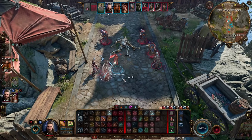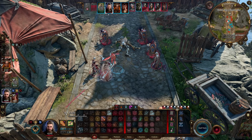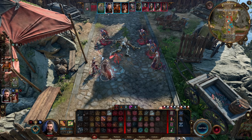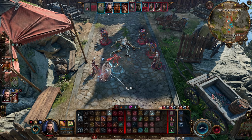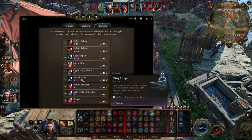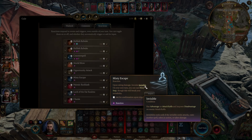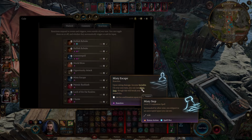And in the earlier levels, you're probably going to be quite squishy. You're not going to be able to survive so well, and your spell save DC is low. But as we get to high levels, it's a nice alternative to have. At level 6, we get Misty Escape, so when Gale hopefully eventually takes damage, I can turn him invisible, and he'll be able to Misty Step next turn.